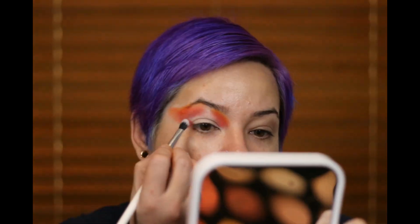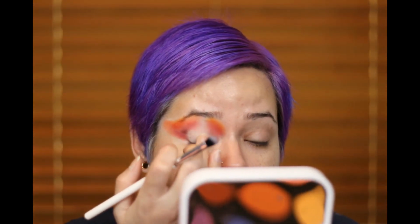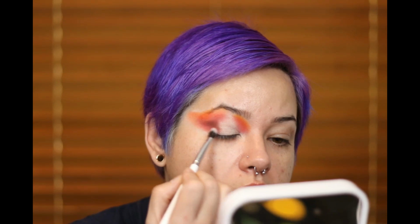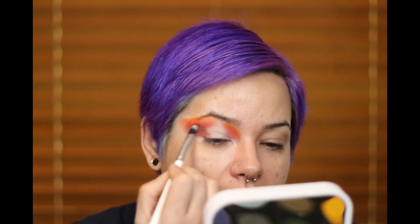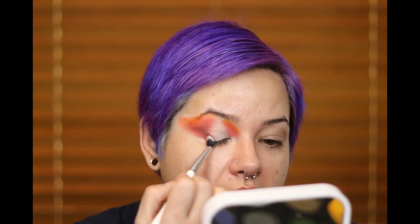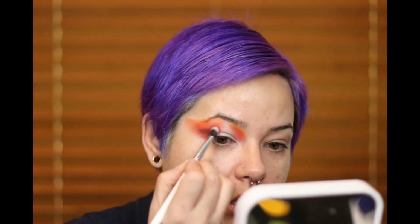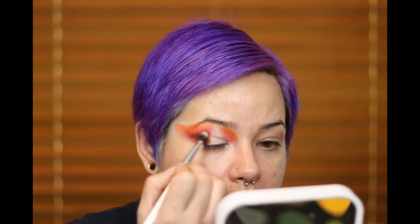Okay, now I'm going into Boutique, which is a reddy brown. I actually think I should be going in with a deep purple, but I don't have one. Well, I do, but I think this is deep enough. So she brought this right up to the middle of the eye. I feel like I'm rushing through this, but I already have the template of what the artist did, so I'm just copying it and flexing my little makeup muscles.